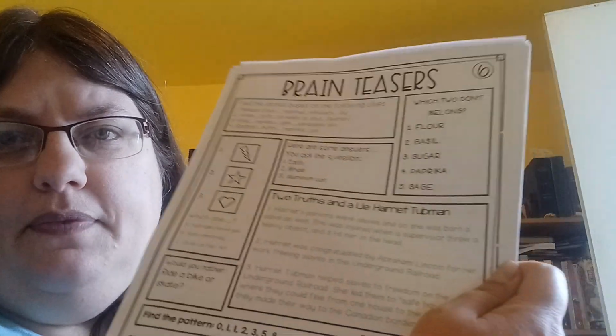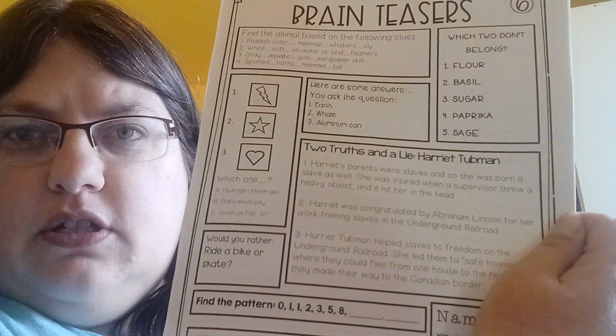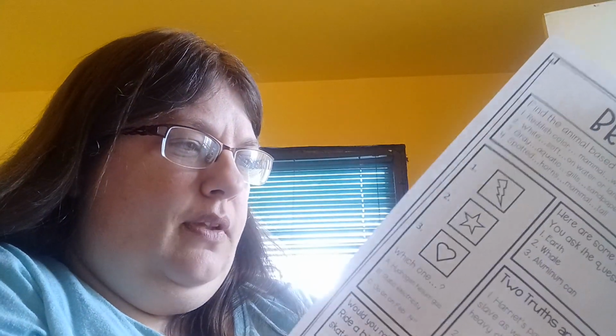Two truths and a lie. This section here is always two truths and a lie, and it's always about a famous person. So this one's Harriet Tubman. If you don't know what two truths and a lie is, it gives you 3 facts. One of them is a lie, the other 2 are truths, and you have to circle which one you think is a lie.